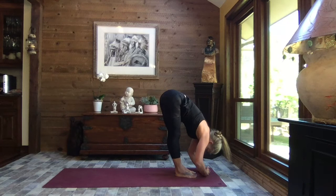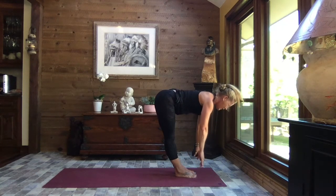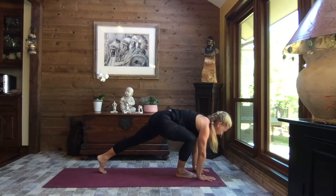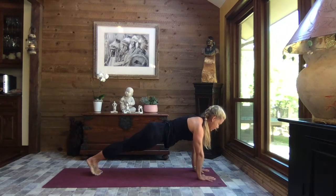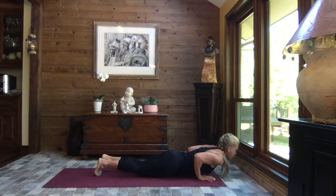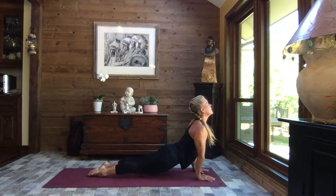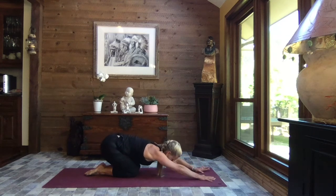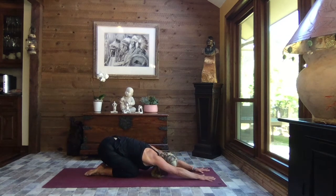Core strong, inhale, lift halfway. Monkey. Exhale down. Walk, step, or hop to high plank. Crocodile down. Press it through, up dog. And sit it back to child's pose. Breathe. Find those big deep breaths.